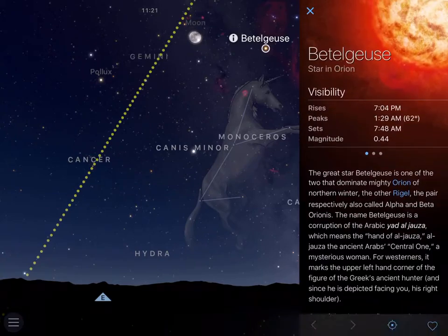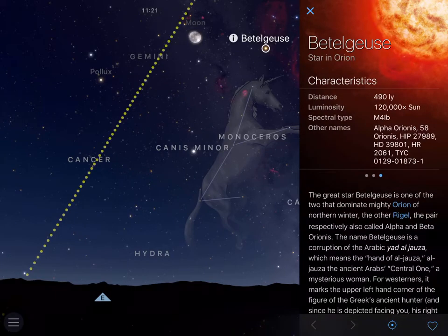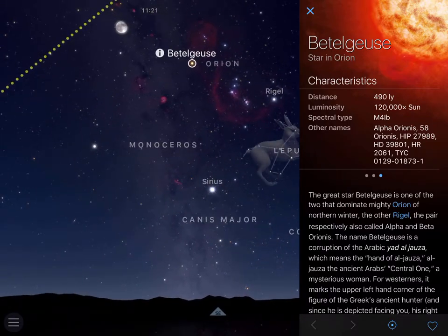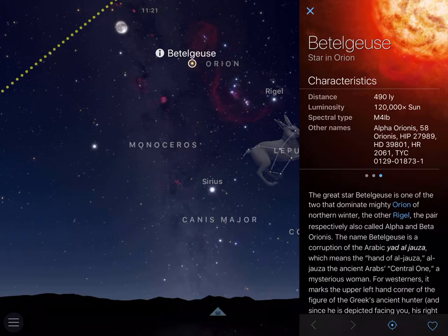And now I'm not just looking at a little light in the sky, I'm looking at Betelgeuse, or Betelgeuse? Is that Betelgeuse? Yeah. Anyways, now I'm looking at an actual star with a name that people have studied. It's really cool to get to know the stars, I guess. You can see how far it is away. You can see that this one's 490 light years away.